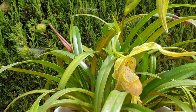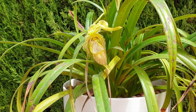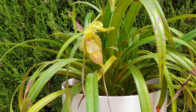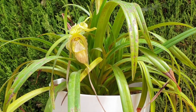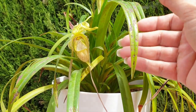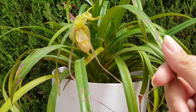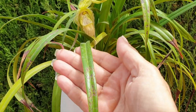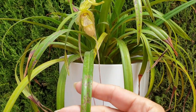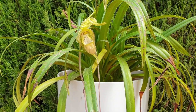So let this be a lesson to anybody else. I thought I was in a warmer climate. It's gonna grow much faster. It's gonna need more fertilizer. No, on the contrary, do not let this happen to you. Too much fertilizer. This is not bug damage. This is all heavy, heavy fertilizer. And I was at 300 ppm strength.